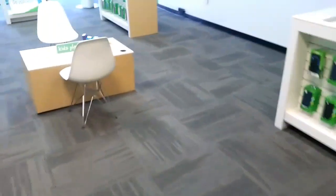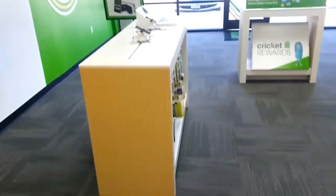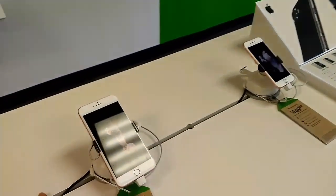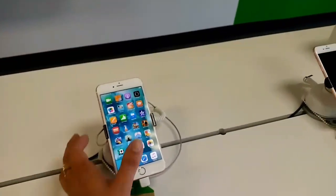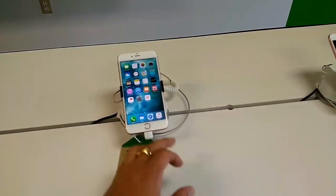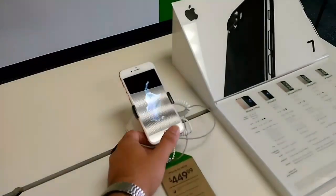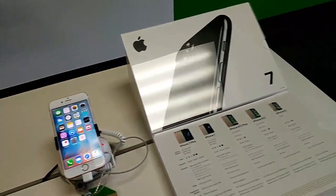So for those of you that are Cricket fans, Cricket customers, or wanting to come into Cricket Wireless and get an iPhone, here you go. Here's your opportunity, guys. So go ahead and go in. You can go in and see if you get approved now through Cricket Wireless. And then starting Monday, you can actually purchase these iPhones through the PPP program.